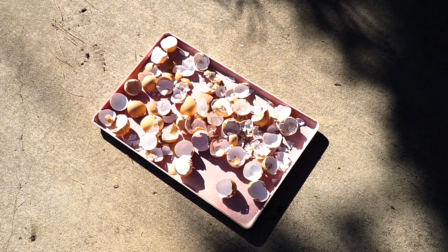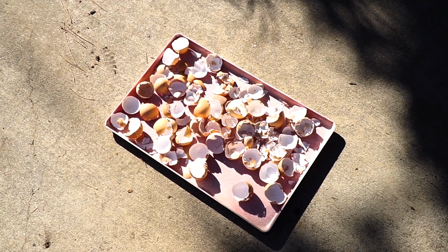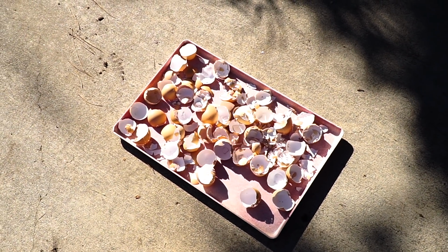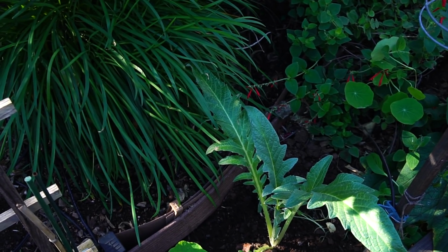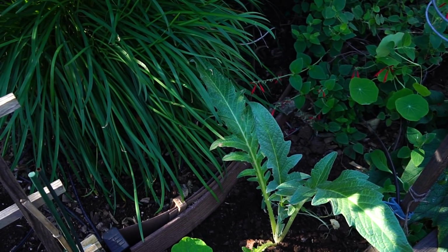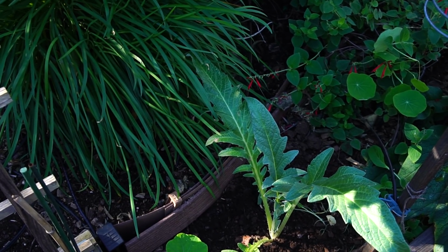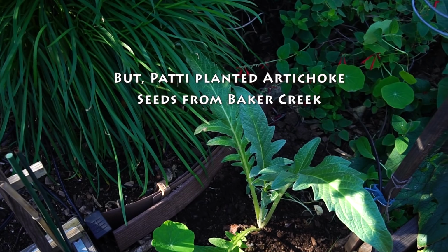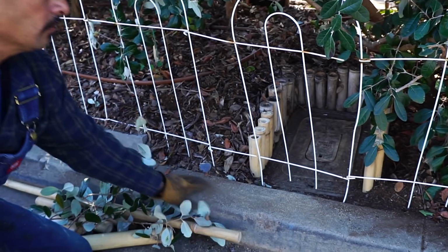Great. I'm solarizing my eggshells, and I'll grind those up and use those in my planting mixture. Someone wrote and told me that this is not an artichoke. It's a relative called a cardoon, and you eat the stalks and not the flower buds. I'm just gonna let it grow and see what happens.